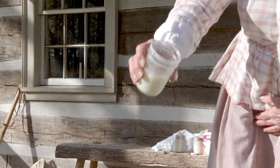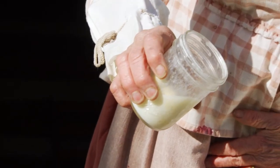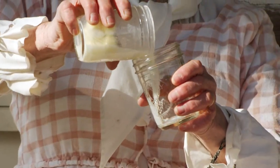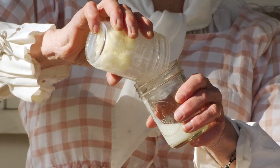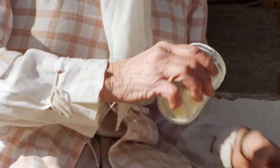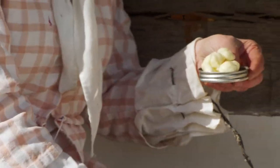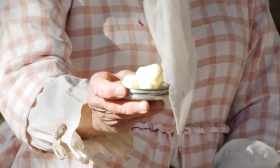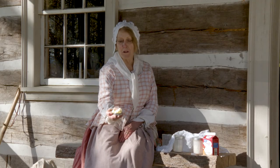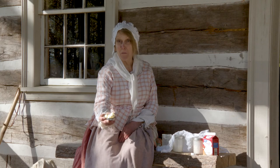Butter swimming in buttermilk. Can you see that? Doesn't that look good? I'm going to pour off this buttermilk so you can see it better. Pour off the buttermilk. And what we have is globs of butter. Add a little salt to that, and it will keep really, really well. So we've made butter today.